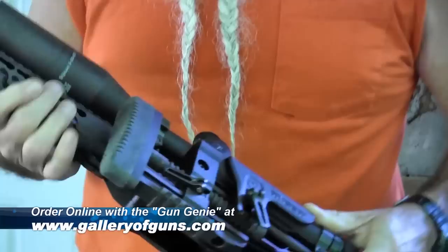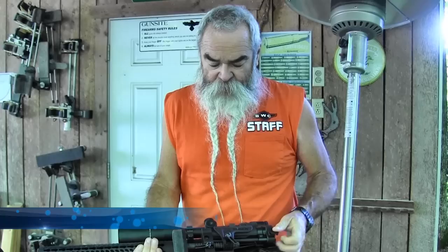Ruger's got them in stock now. Dealers have them now, as you see this video. Some dealers have them on the shelf. Other dealers can get them. So they've been in production for a while. They've got them ready to go. Excellent rifle. Shoots well. And I highly recommend it.